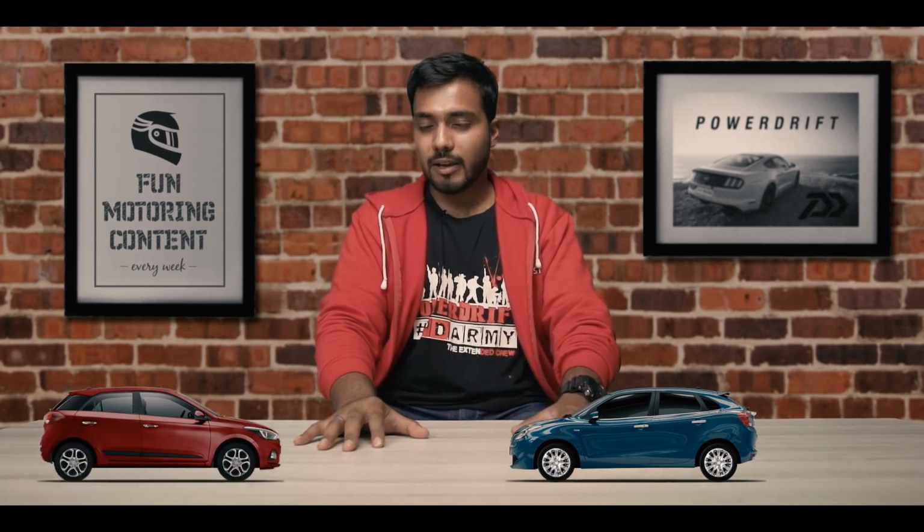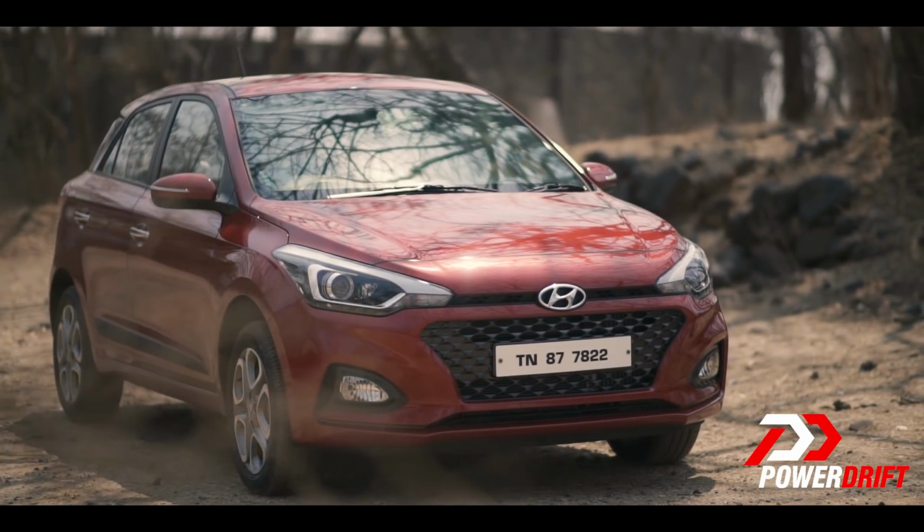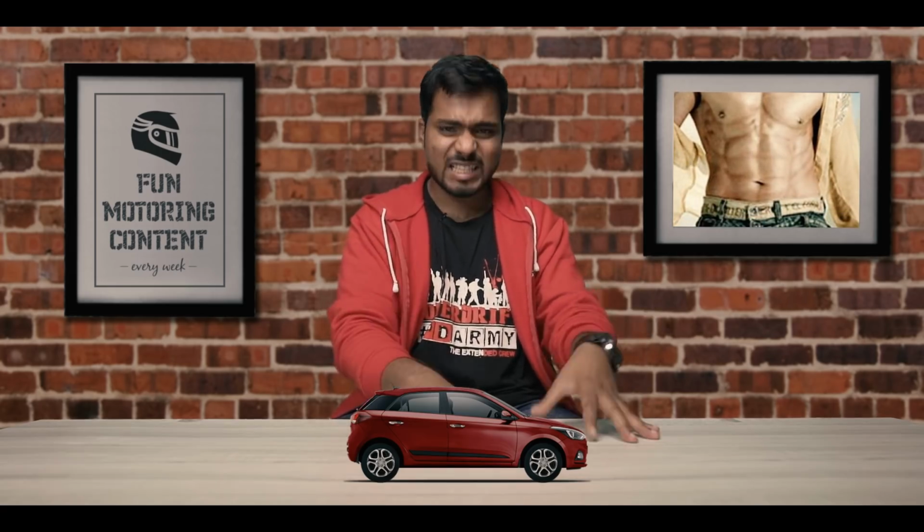But the i20, on the other hand, like a fine wine, has only gotten better with age. It's now more aggressive, more muscular. Like Mr. Shah Rukh Khan himself, how does he manage to keep those six packs at this age and that full head of hair? Wow!